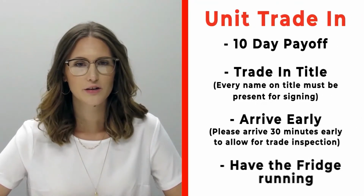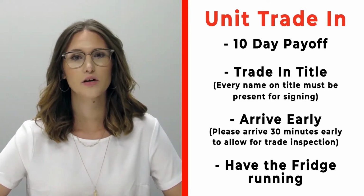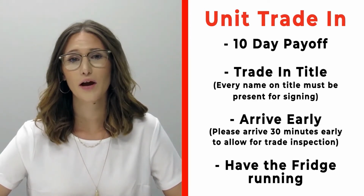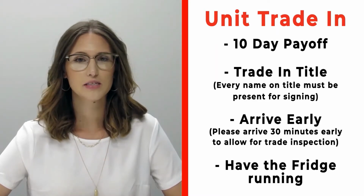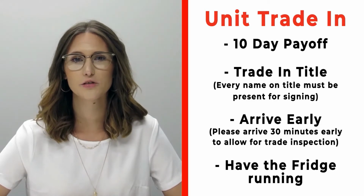Also, make sure that you bring a valid driver's license of all persons that will be listed on the title. If you have a trade that you're trading in with us, please bring your 10-day payoff as well as your title and all persons who will be listed on the title of that trade. Arrive 30 minutes early before your appointment time so we can properly inspect your unit, and make sure you have the fridge on and running prior to arrival.